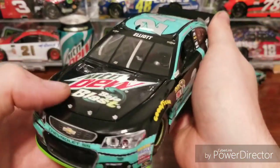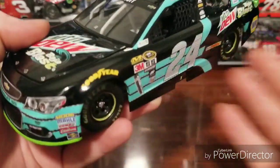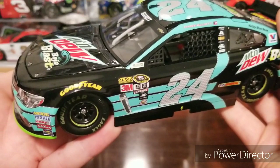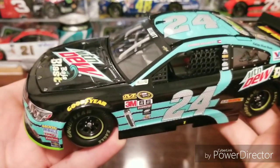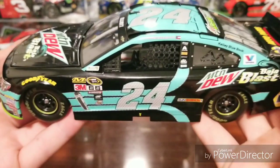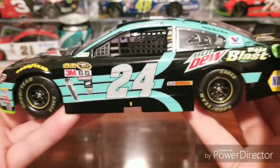Overall, it was a pretty good race, and I'm glad I was able to attend it. That was the first race I attended up at Richmond. I do plan on going back up there this year for the fall race, so I'll be looking forward to that. Of course, it's a night race, so first night race at Richmond for me.